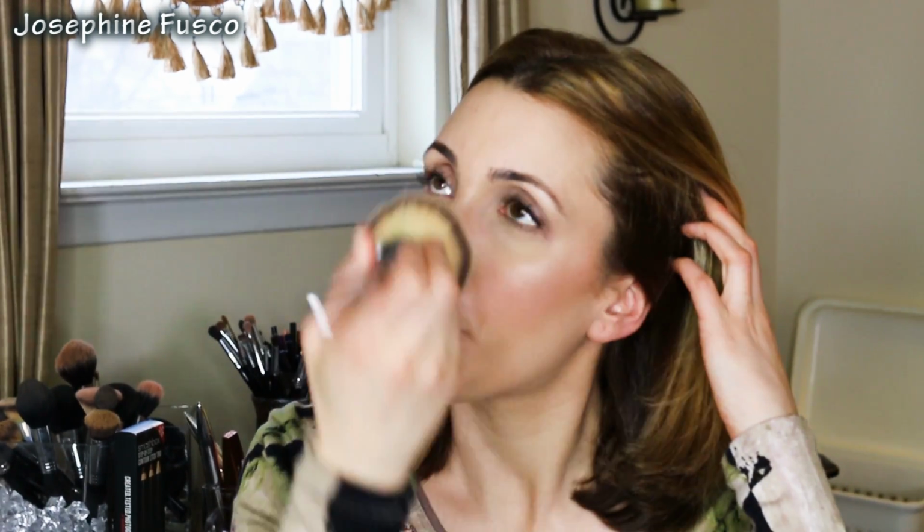And what I like about this is you actually put it in the powder and you just saturate it right onto the skin and you just move it like this. You actually press it and you do it all over your face, and that's it. The translucent powder is in.